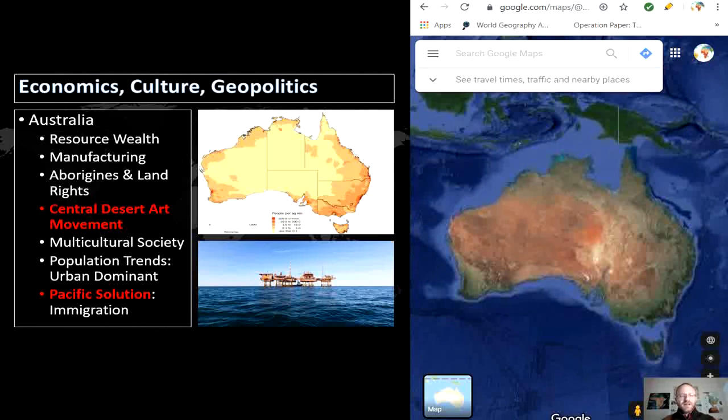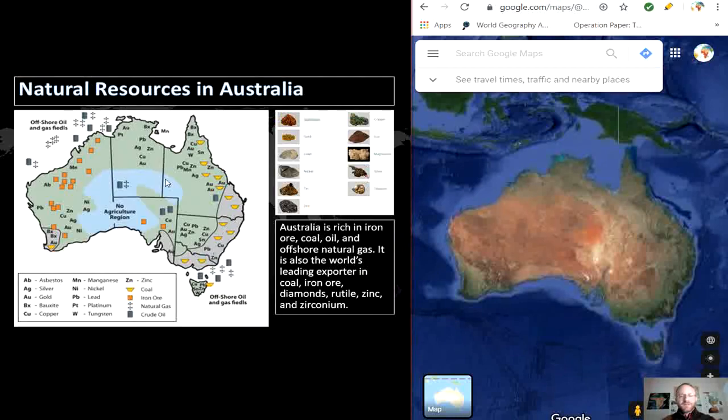Now, finally, increased immigration in Australia has led to the government passing what has been known as the Pacific Solution, which resulted in the shipping of thousands of asylum seekers to islands like Nauru. We will discuss these issues in more detail in just a few minutes.